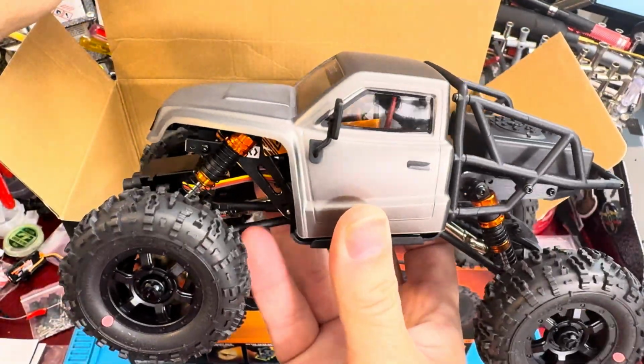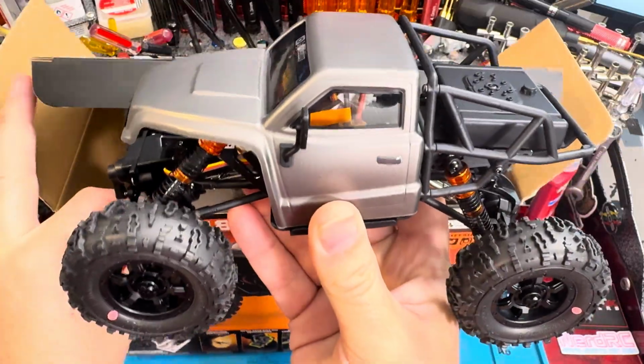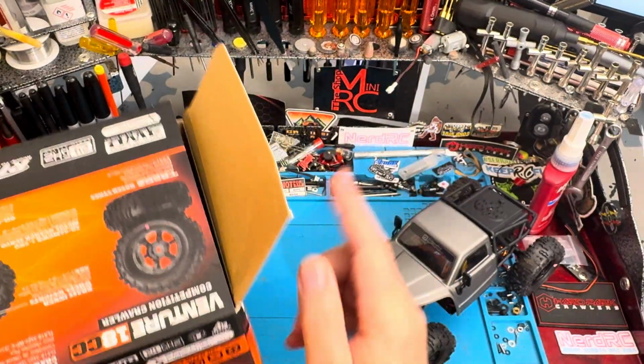Yeah. So we got the gunmetal gray. There is also a green. I dig the gray. They have the green on the box. Can you see it? No, guess not. We'll show you a picture of the green one right over here.